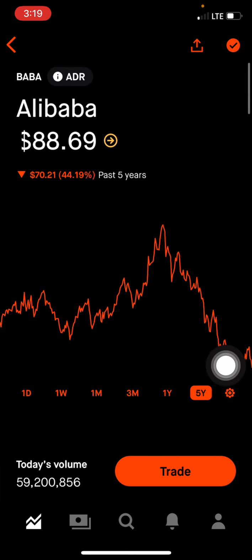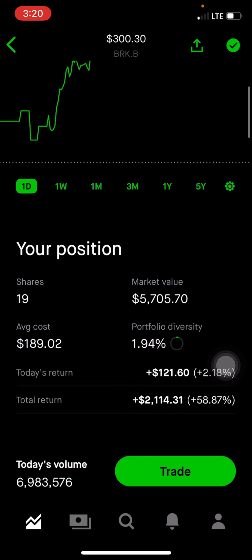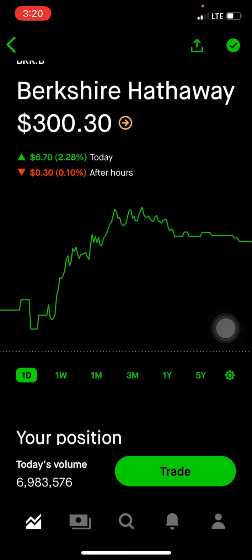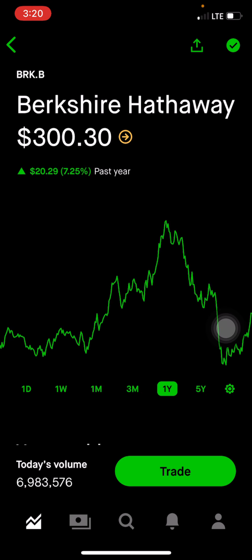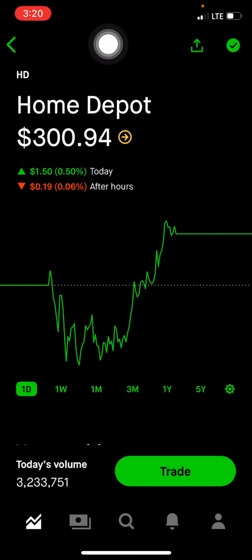Next is Berkshire Hathaway, which is a holding company owned by Warren Buffett. Makes up 1.94% portfolio, or $5,705, up 58% on this position. So Berkshire Hathaway owns companies like Apple, Bank of America, American Express, Kraft Heinz, a lot of different large companies owned by Berkshire Hathaway. And they're very diversified too. I wish they paid a dividend yield, but the thing about Warren Buffett is that he believes in reinvesting all that back into its companies rather than paying it to shareholders.